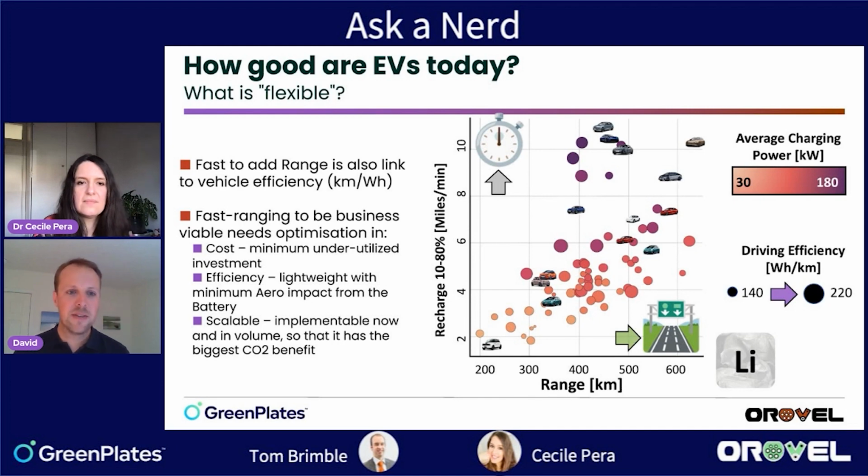Yeah, so we're comparing the single charge range, so what you can get out of the vehicle from a fully charged battery to depleted, and then on the y-axis looking at how fast they can recharge. We've had that big focus on energy density and cost of the battery, and that's really been necessary over the last 10 years to get the products to be credible. To make EVs work for any use case, we needed that improvement in range and cost.